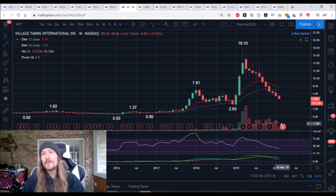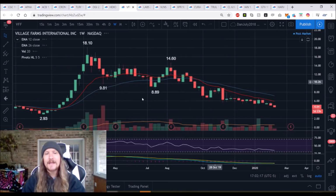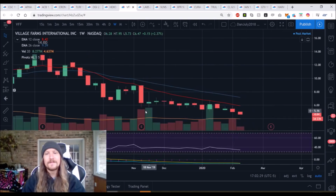The amount of pullback from that all-time high is massive. We need a 400% move for all-time highs. So now we are looking at 4.82, that broke. 4.36 is the next support level.